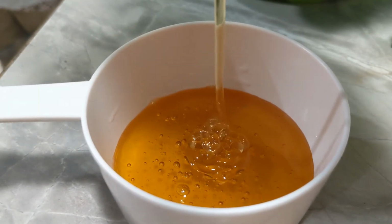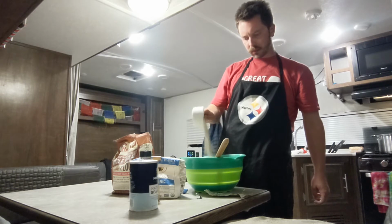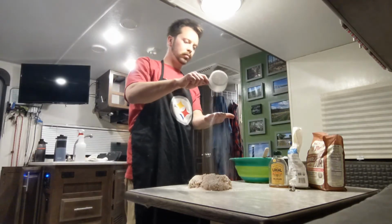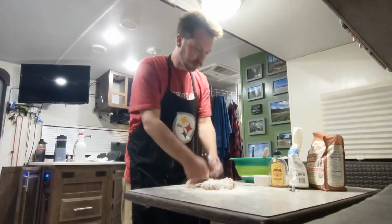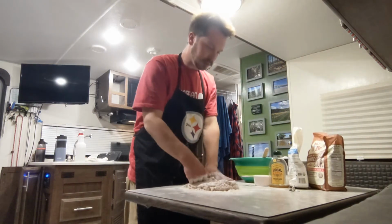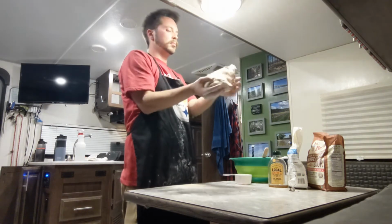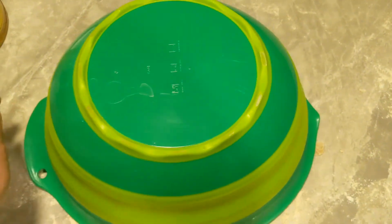Let the beast run around like crazy. Now it's time to bake some bread. Alright, done working up the bread. It's going to be some pretty good Utah honey wheat bread. Let's let it proof for a bit, then bake it up.